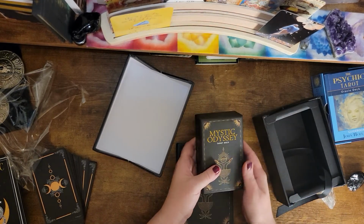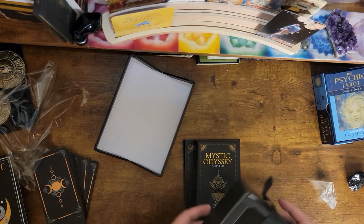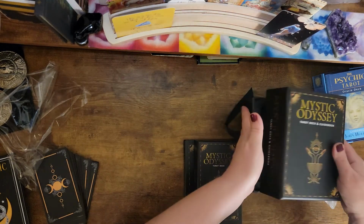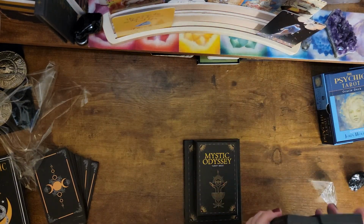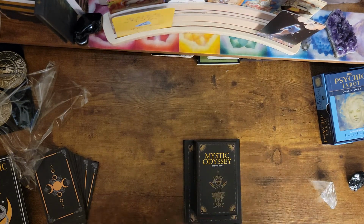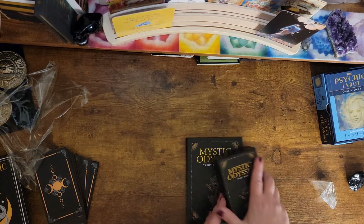Okay, we've got a hard box inside with a normal size deck. That is a beautiful thing. I do wonder what I'll use this big box for. It is cool. It's pretty. So hopefully I'll be able to find a purpose for it. Maybe there won't be a purpose if I can't figure it out.